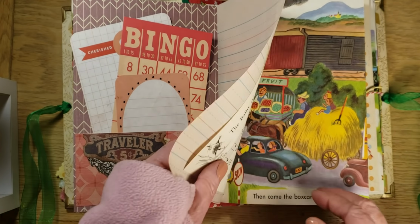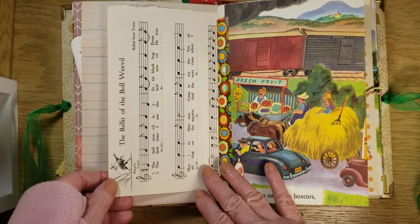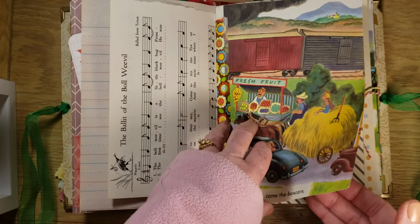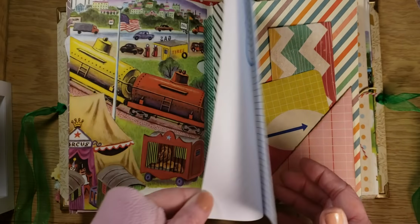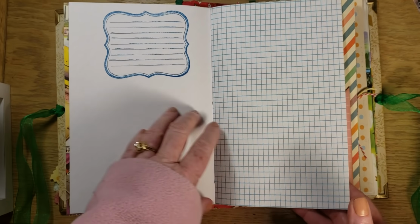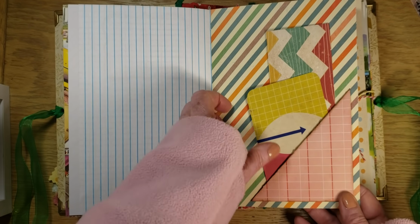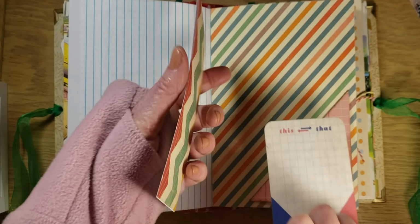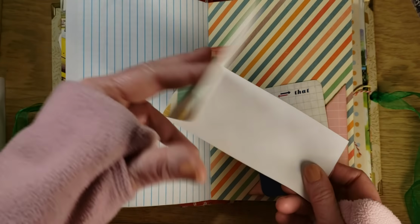Children's writing paper. Work on the Railroad song. And some more washi. Beautiful illustrations. And then there's a stamp. We have a little flip tuck for journaling. A little card here. This is a little place for writing.